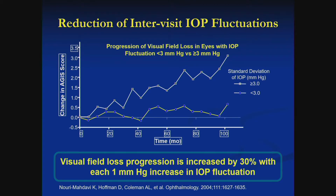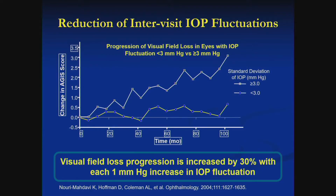IOP fluctuations, I think, especially in patients with severe cupping, as we know in the AGIS study, that group of patients had more severe open-angle glaucoma, and what that study showed was that they looked for intervisit IOP fluctuations. And they found that if there was significant progression of visual field loss, if the IOP fluctuation from visit to visit was greater than 3 millimeters of mercury, standard deviation from the mean.